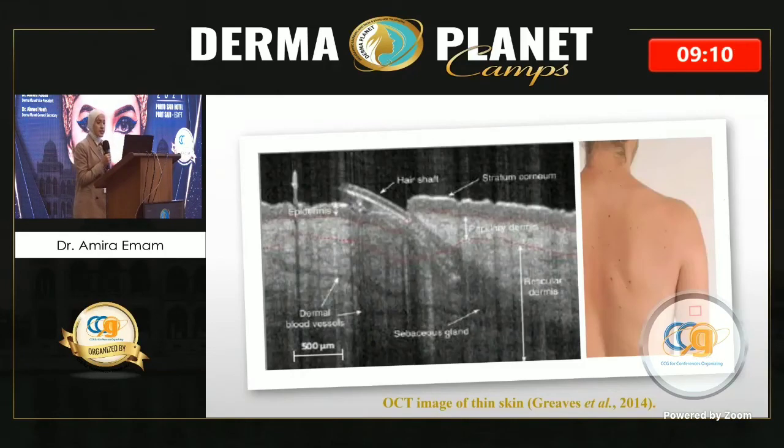As we can see, this is a diagram of a photo that optical coherence tomography gives. We can see the epidermal layer, the dermis, the stratum corneum, even the adnexal structures of the skin and the blood vessels.